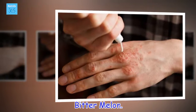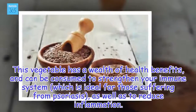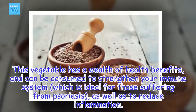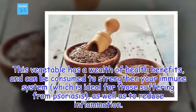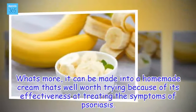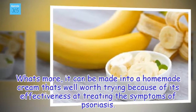Bitter melon. This vegetable has a wealth of health benefits, and can be consumed to strengthen your immune system, which is ideal for those suffering from psoriasis, as well as to reduce inflammation. What's more, it can be made into a homemade cream that's well worth trying because of its effectiveness at treating the symptoms of psoriasis.